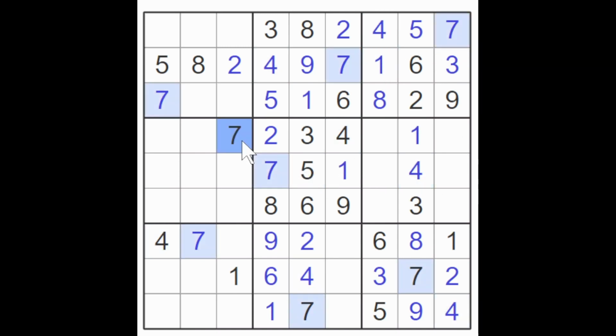Now we remember that these two 7s gave us a 7 candidate in these 2 squares. We have a 7 now bearing down on this, therefore this must be the 7. What can go here? A 2 and a 9. We have a 2 in the row, making this a 9 and this a 2.